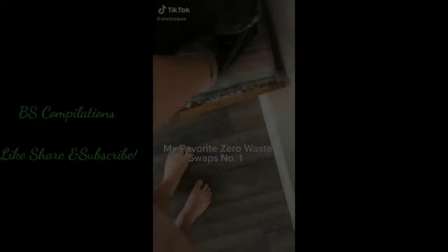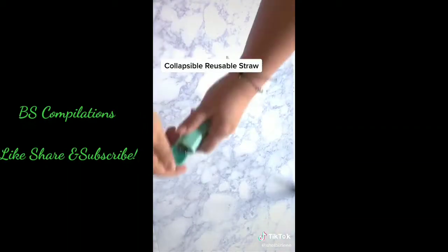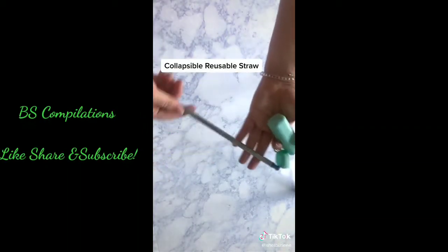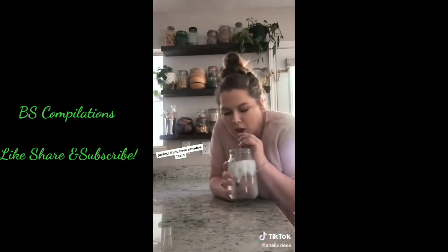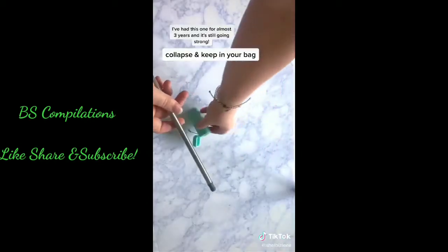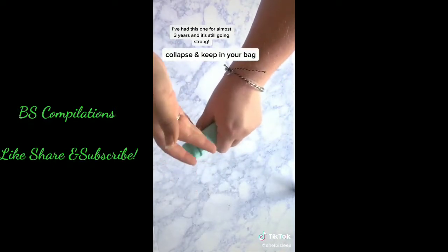I want to share some of my favorite zero waste swaps with you, and this has to be one of my favorites. It's a collapsible reusable straw, which makes it so easy to throw in your bag and take with you absolutely anywhere you go. It's perfect for drinking anything that's not water and cold water if you have sensitive teeth like me. Obviously, this is just a really small part of reducing your single-use plastic footprint, but I love it so much, I had to share.